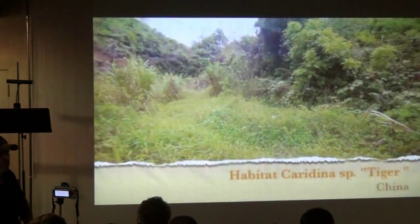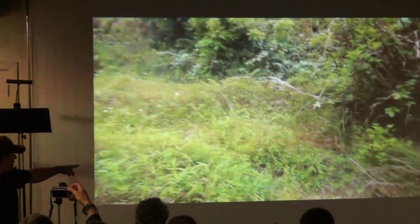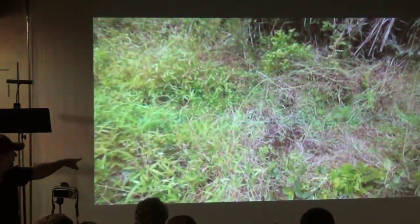Look at this. This is the habitat of Caridina tiger. There in the water. It's not a river, it's not a creek, it's like that.